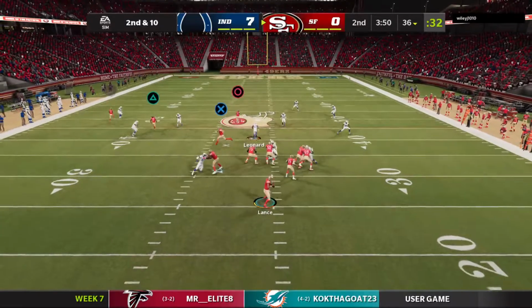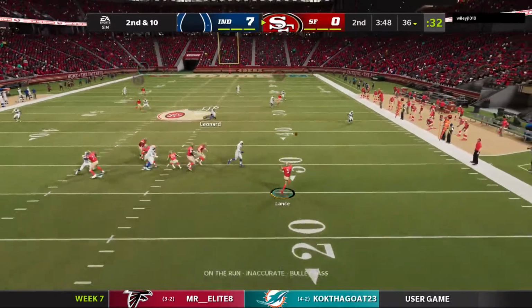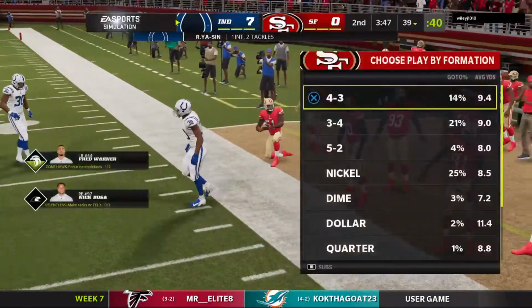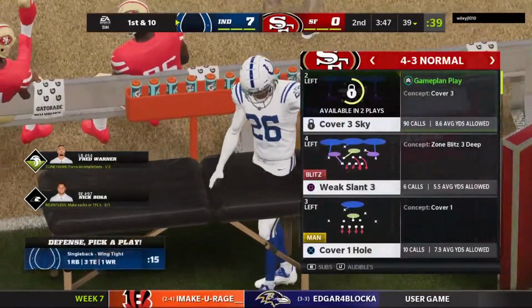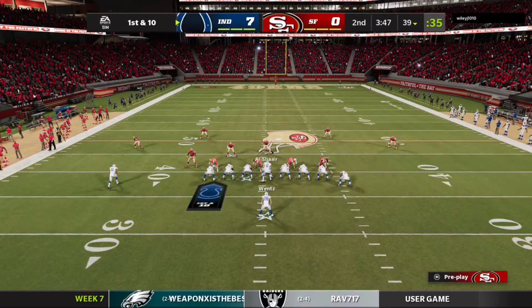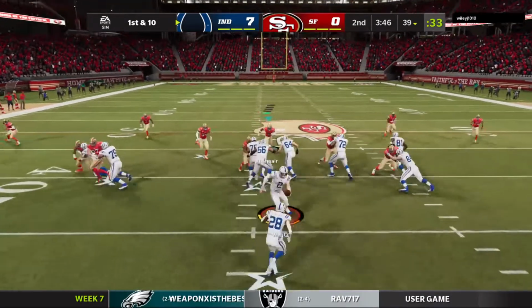To throw again on second down, Lance. That's into a crowd and intercepted. Picked off by Rocky Sin. And the Colts are going to take over here up near the 40. That was just one of those interceptions from our perspective here.